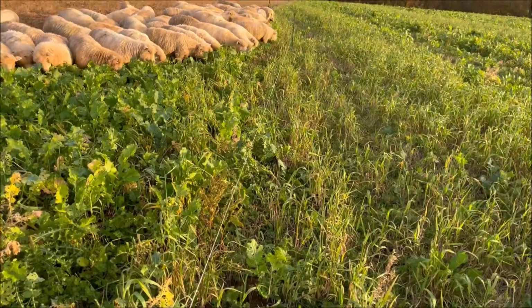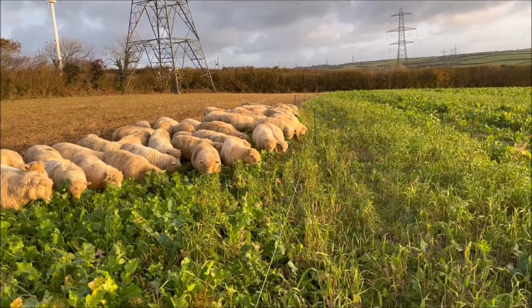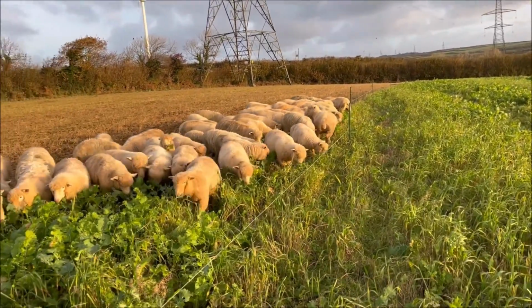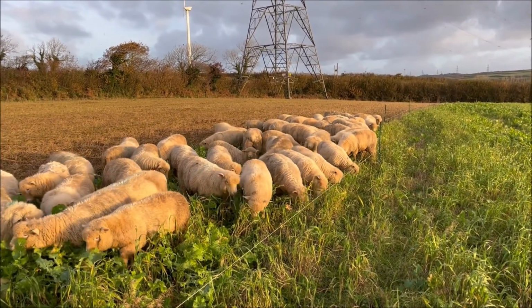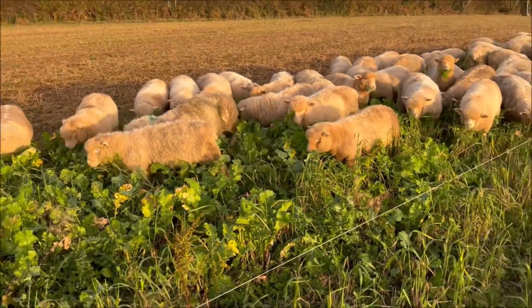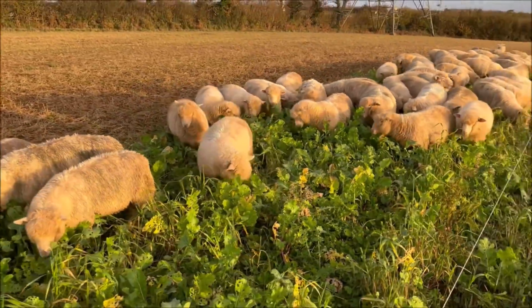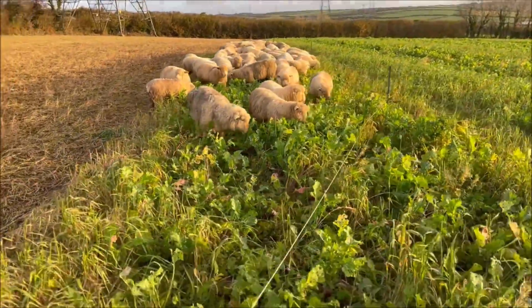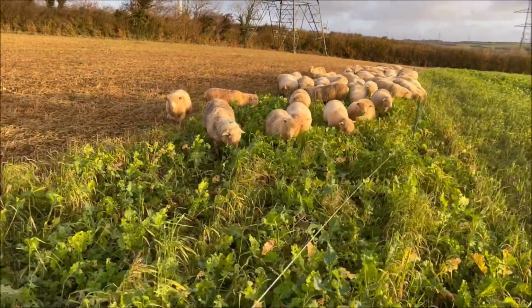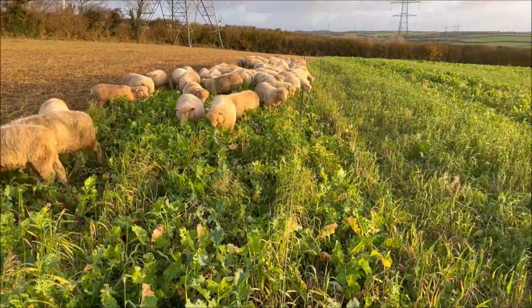Now it's obviously not straight because I'm moving it, so there's bends and stuff in it. The battery went flat yesterday actually, and I did have one that had gone through, but that was my fault. But they're all in this morning, so that's good. That is about how much I'm going to give them this morning.